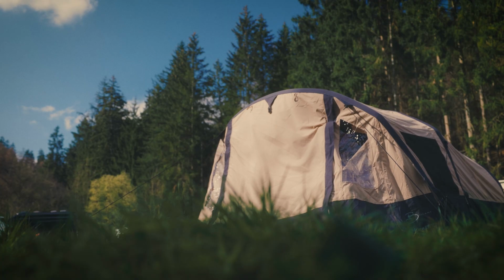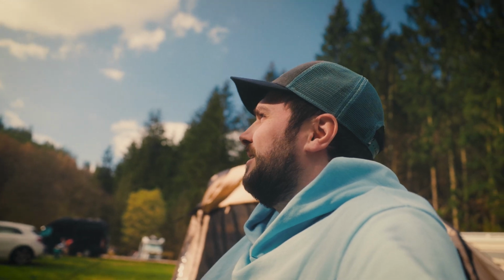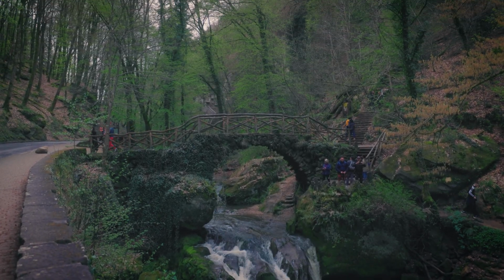At the start of this year I bought a new tent. To test it out I did a couple of shorter trips before going on my 3-week-long road trip across Europe. This is the second test. 4 days in Luxembourg during spring.